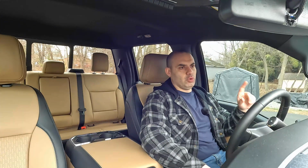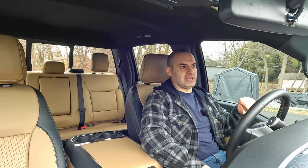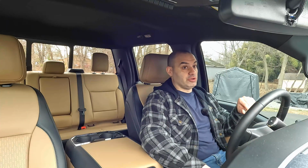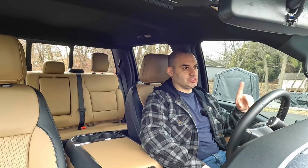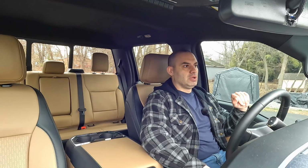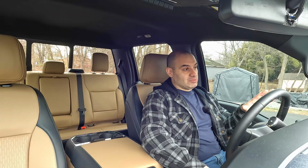Transmission, 10R140. Like I said, when you get the Tremors, you automatically get the heavier duty transmission. Ford is using the 10R100 a lot more. They're using it in a lot of 350s as well, so just keep an eye on that. That's the TorqShift G transmission. You lose about 300 pounds of torque capacity with that transmission, so just keep that in mind when you're on the builder. I know there's been some problems with it earlier on.